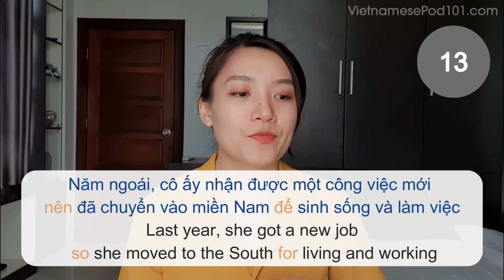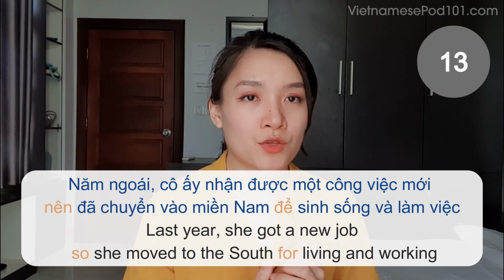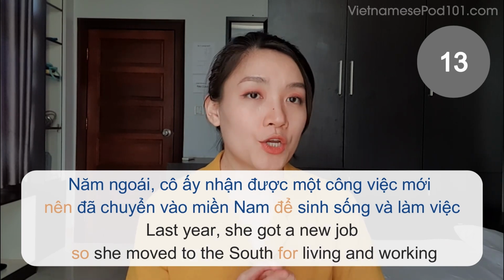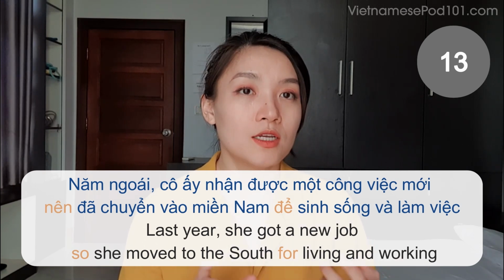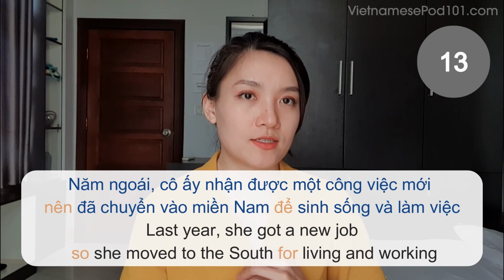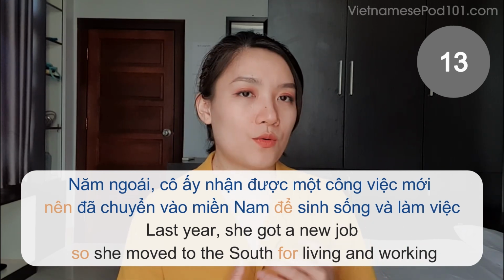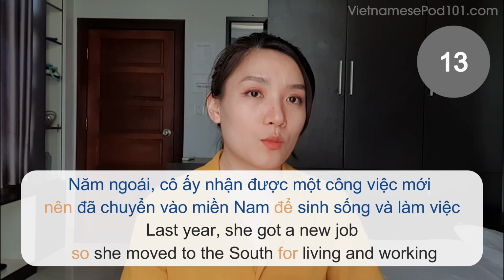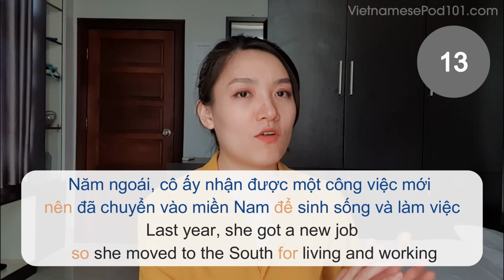So this is like a sentence with different parts which support each other. And here we use nên, which is a linking word, quan hệ từ, to connect two parts of the sentence. And we don't have to use the same subject. So it'll be năm ngoái cô ấy nhận được một công việc mới nên đã chuyển vào miền Nam để sinh sống và làm việc.